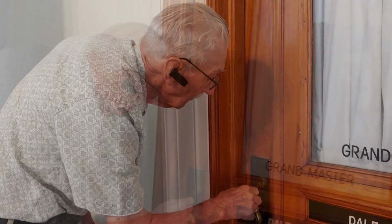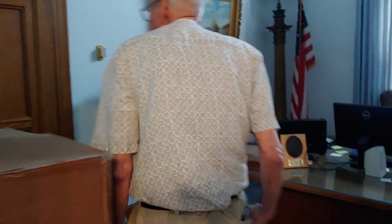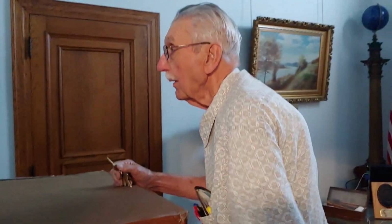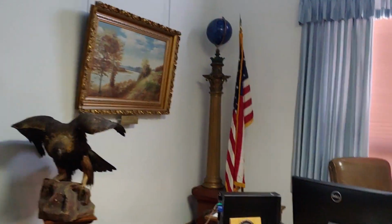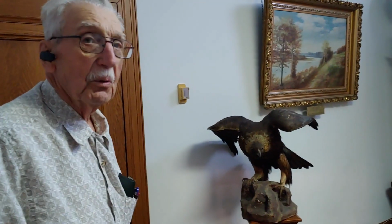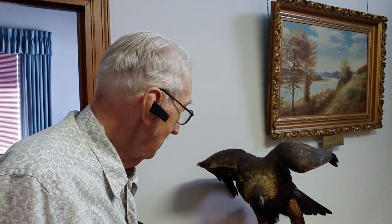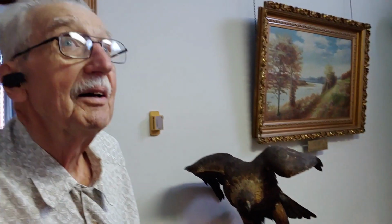You would like to see the inside of Grandmaster's office and the conference room? I'll see if I got the right key here. This is where he gets some peace and quiet when he comes in. People don't bother him. Now, I've heard a story, Chuck, about when Grandmaster Halloran took office. This wasn't necessarily here, and you had to do some redecorating.